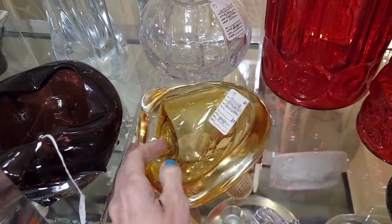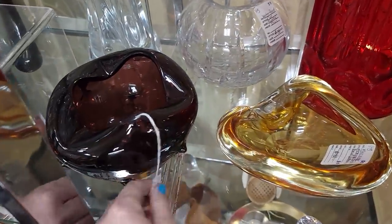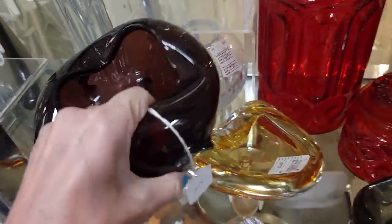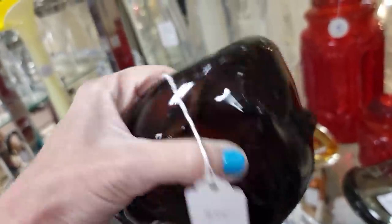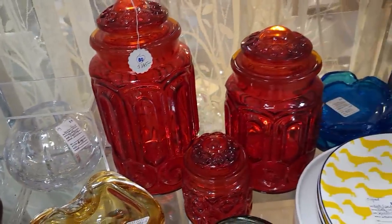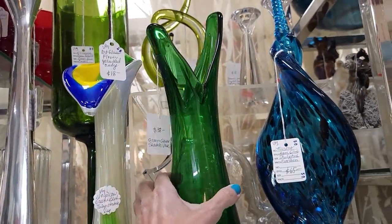This one's kind of just a yellow or gold, and it is $42. And then this one, they're calling it a purple pinch bowl. It's got some definite weight to it. Might be a Blanco. And then, of course, the moon and stars canisters. And then there is a swung vase.